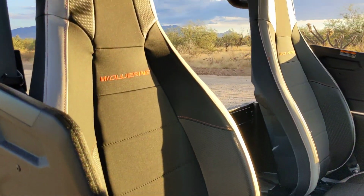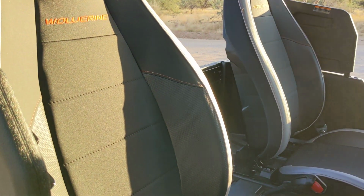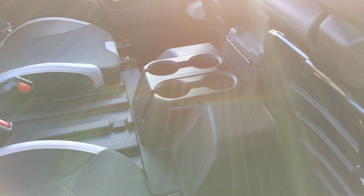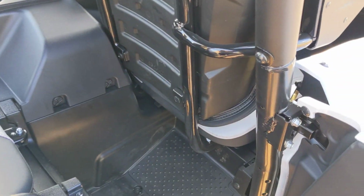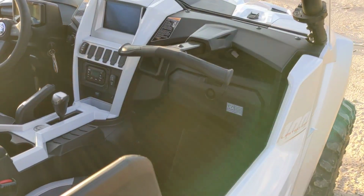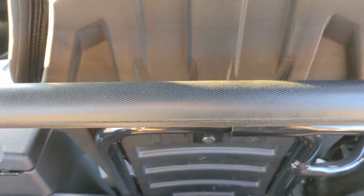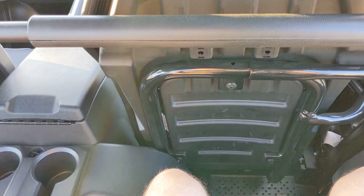Back seats, I would say if you're carrying around 4 adults regularly, this is not the vehicle for you. The back seats are great, perfect for the kids. The kids actually love it on the back seat here. I'll show you what it's like with me sitting in it. I am about 5'7", 5'8", and 170 pounds. So it's very comfortable. The grab bar is right here within reach. Your lumbar support on the seats is super nice. For a long ride, I think you'd be fine.